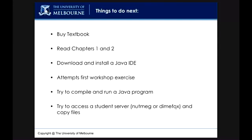So when you write a Java program, you can't just run it. It doesn't work like that. You have to compile it first. So part of your first exercise of the workshop will be accessing the servers, installing an IDE, installing Java and the Java programming environment, and trying to run your first program.